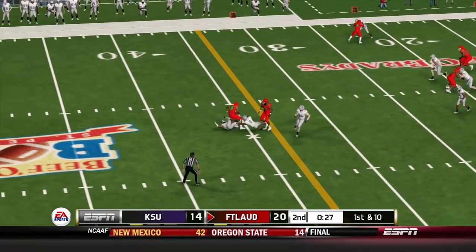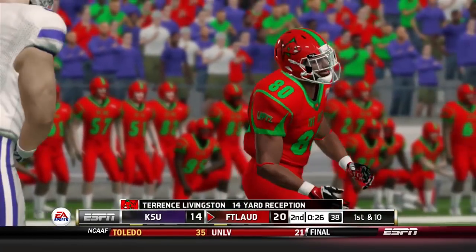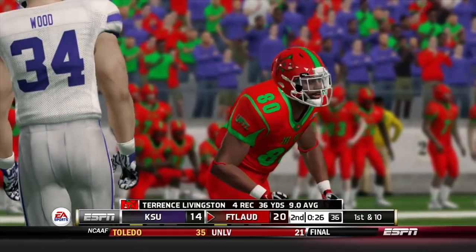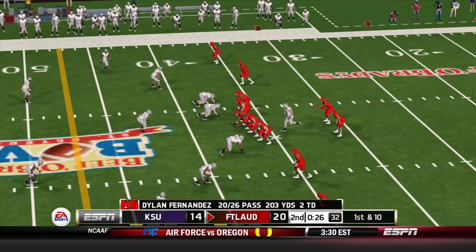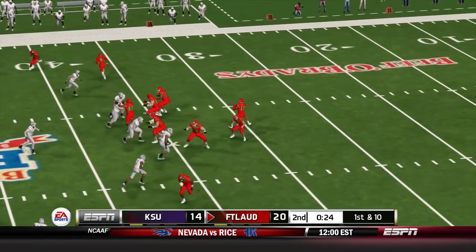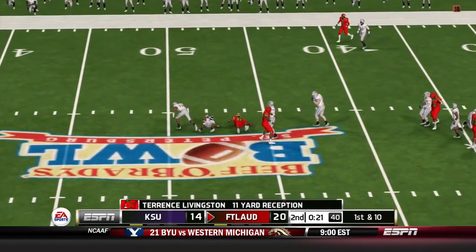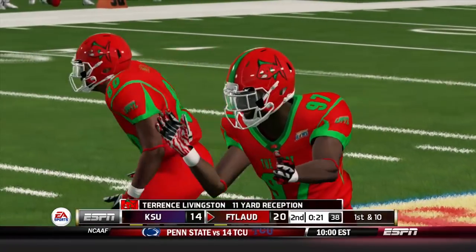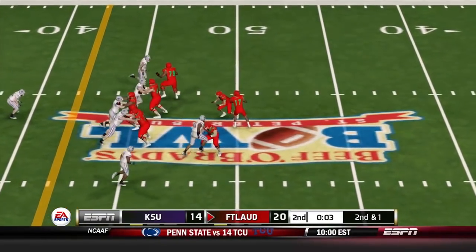Fernandez looking to get his team into field goal range here. Terrence Livingston with a 14-yard reception. I kind of stuttered there a couple seconds ago. What I was trying to say was with 35 seconds left, Ertz was trying to get his team into scoring position to get a field goal, and by no means they were out of this football game. They're down 6. A touchdown would have gotten it to a 1-point lead.